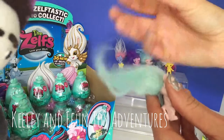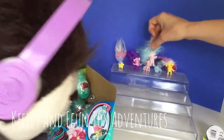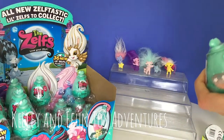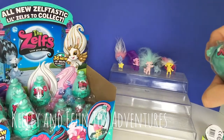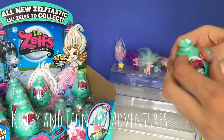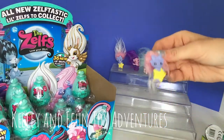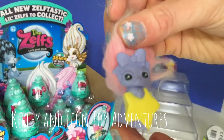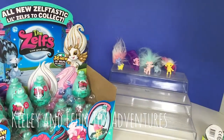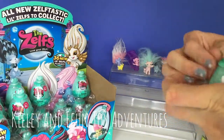I think we already have this one. I love the color of the hair. One of my favorites. I'll put it right in front of there. Next! These are collectibles. It's in a crystal little pod. Like a spaceship pod. Ooh, yeah, that's one. Another one. I really like that one too. It's like an egg, they're being hatched.